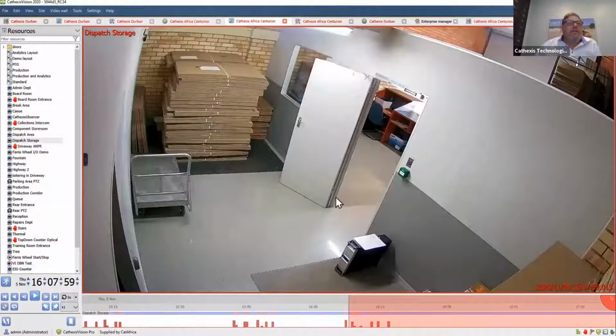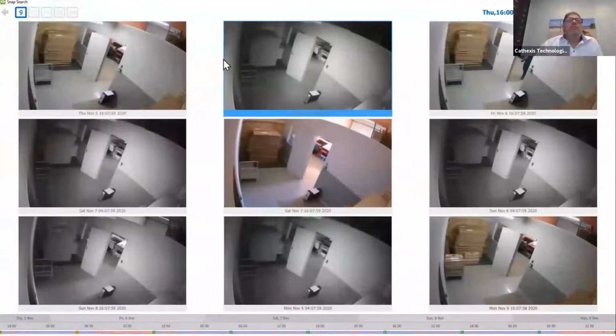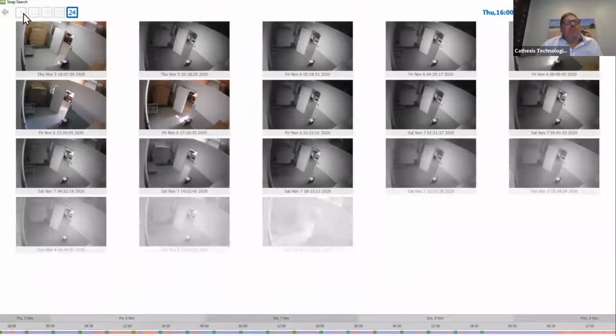So I'm just going to pause this video. What I did there, I said, the computer's not there now. Go back to when it was there and let's run a snap search. Okay, so I enter into snap search. Now what it does is it splits that time up into thumbnails, and you can select how many thumbnails you want. That's 24. I only want to look at 9 thumbnails.